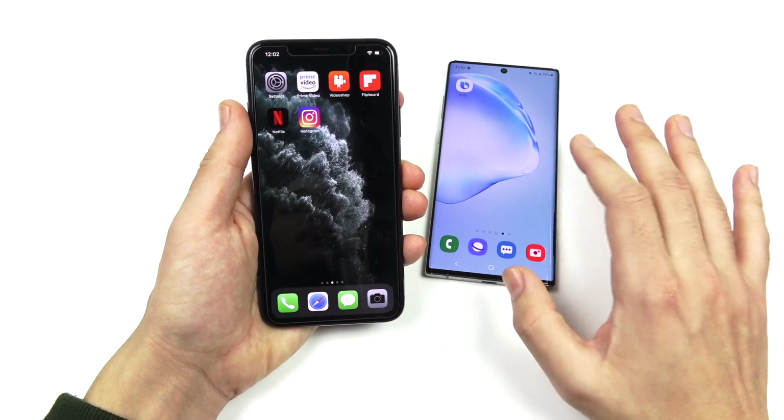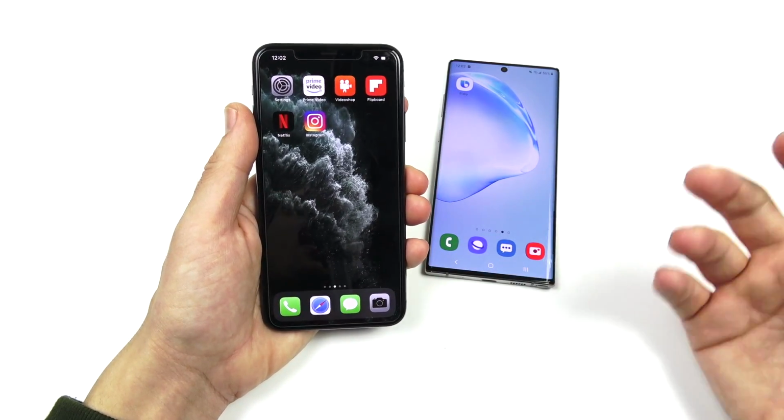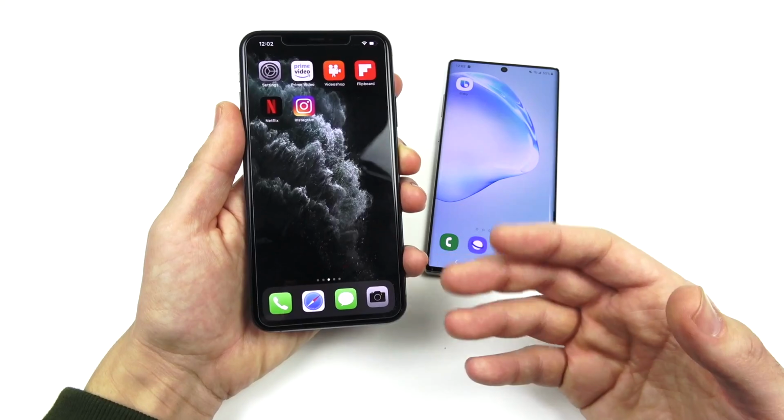And also, I know you can use DuckDuckGo. You can use things like Firefox Focus for more privacy features, but I don't want to have to do those extra steps every time. So I like that it's just all built in here. It just feels like a very private experience on the iPhone.